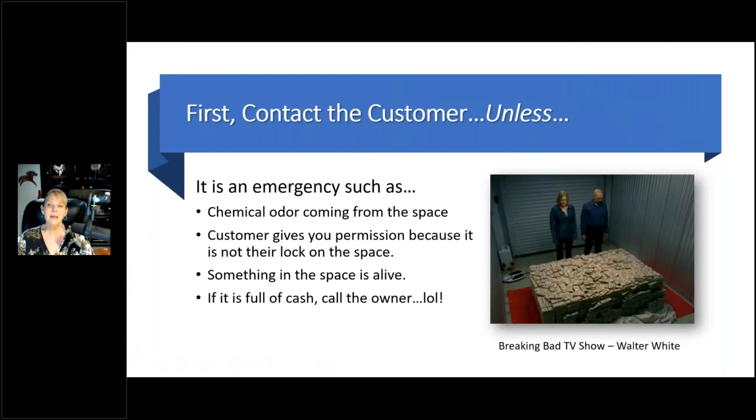So first, I would say before anything, you want to contact the customer unless there's some issue that makes it sort of an emergency.